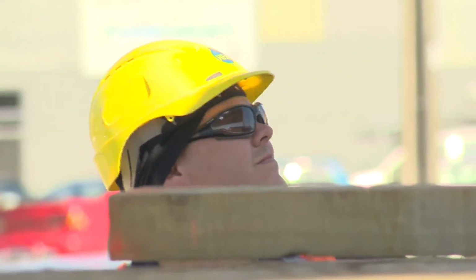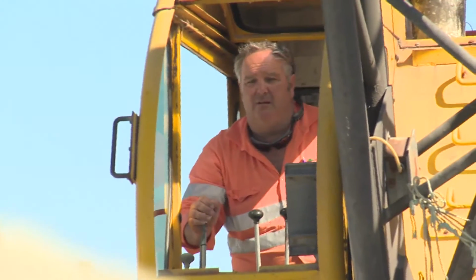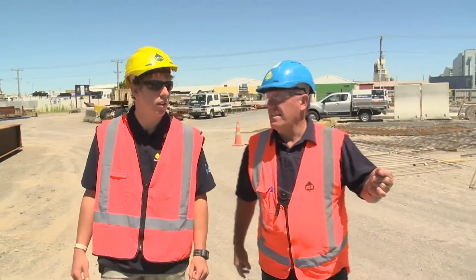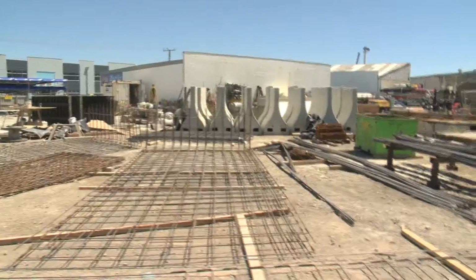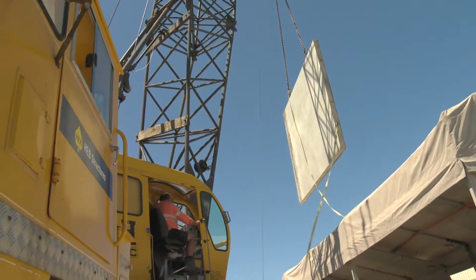The Mount Maunganui Heb site makes precast concrete panels and beams for structures and roading projects. Lee Lidlow supervises training here. The precast yard that we've got here, just over to the left here, they'll make anything in this part of the yard, and everything is done with cranes moving the precast concrete around.